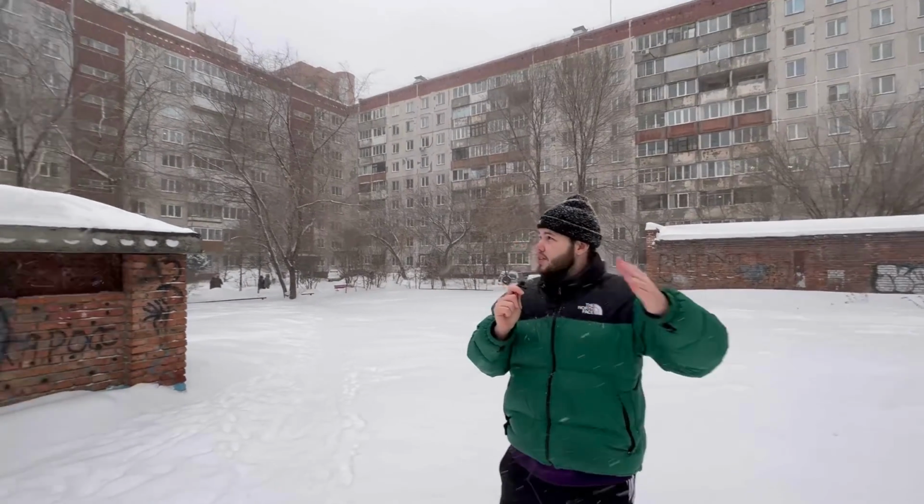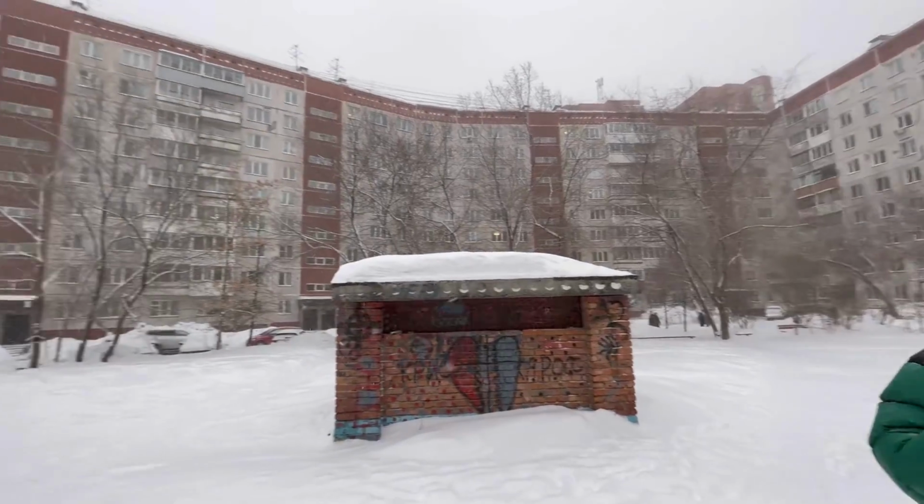Hi everyone, today I came to review a typical Russian apartment. This building that you can see on my back is a very long, shaped building. A lot of people live here, almost 400 flats. I came to visit my grandma, she lives here. She has lived here basically her whole life.